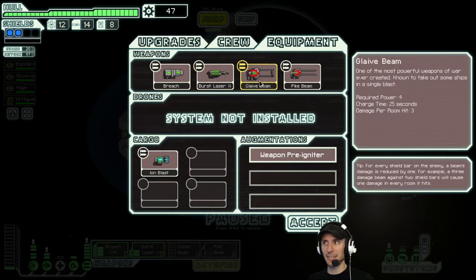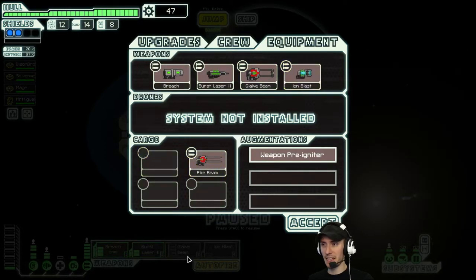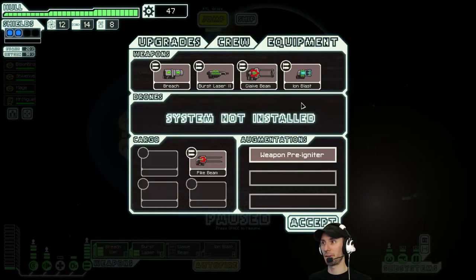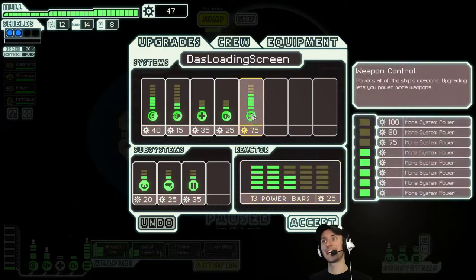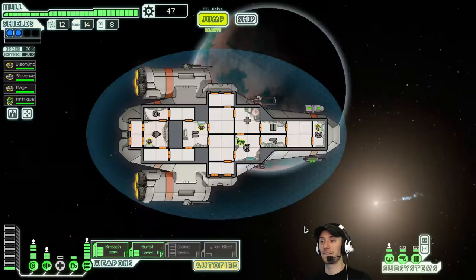We could pre-ignite the Ion Glaive. But we can't pre-ignite that, because the Ion Glaive will pre-ignite. Then we'll switch to Burst Glaive. We need to upgrade our weapons a little bit to accomplish that. Let's see. We're not going to have enough to do it yet, are we? Upgrades. Yeah, 75. We've got to get to 75. Then we could go Burst Glaive. Burst Glaive. Yeah. 100 points.